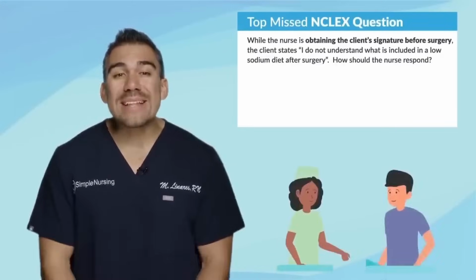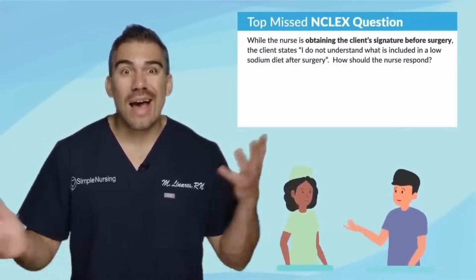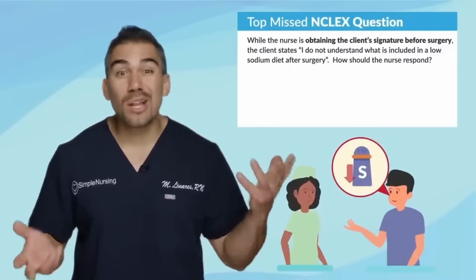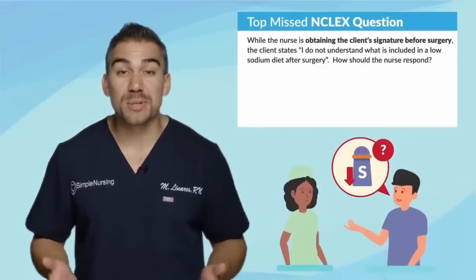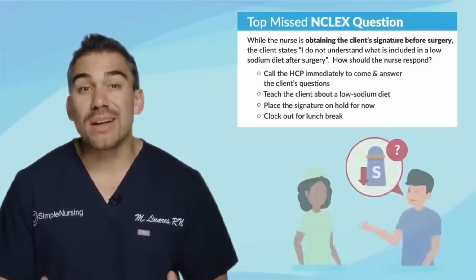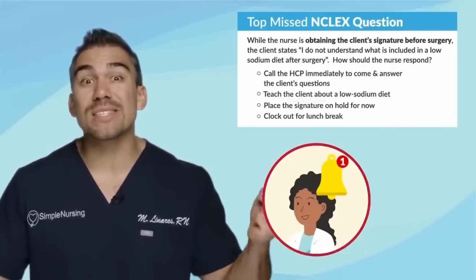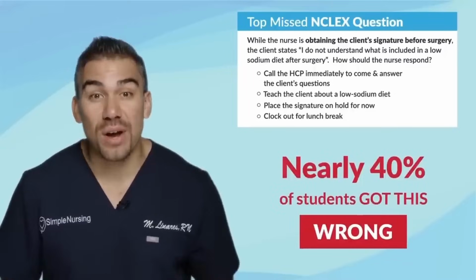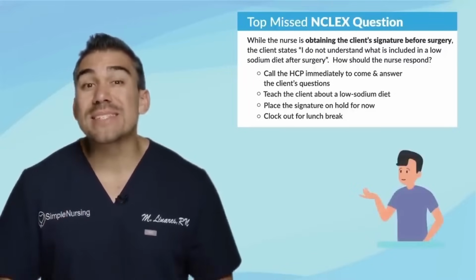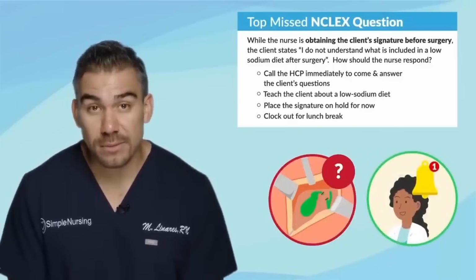While the nurse is obtaining the client's signature before surgery, the client states, "I don't understand what's included in a low sodium diet after surgery." How should the nurse respond? Okay, option 1, call the HCP immediately to come and answer the client's questions. No, nearly 40% of students got this wrong. Only if the client had specific questions about the procedure itself do we contact the provider.